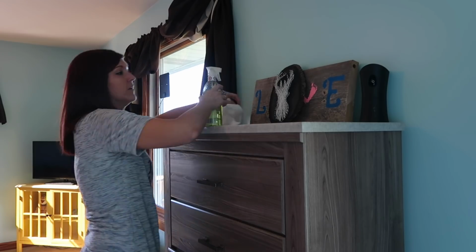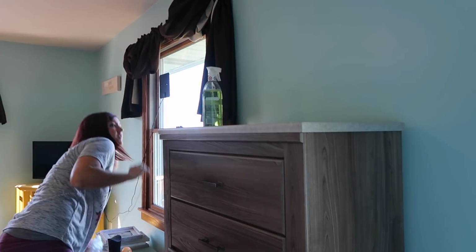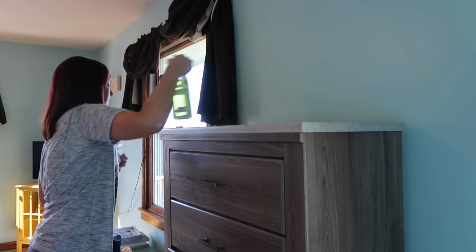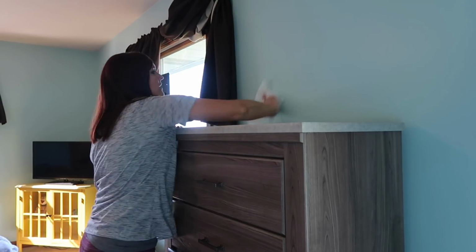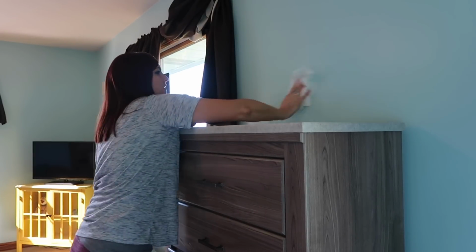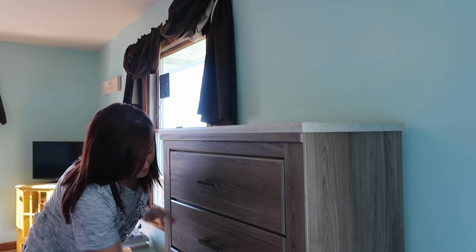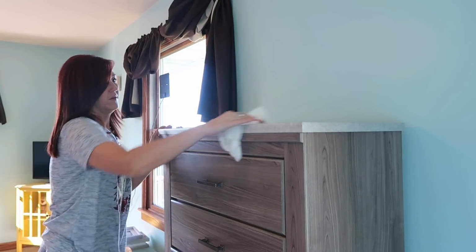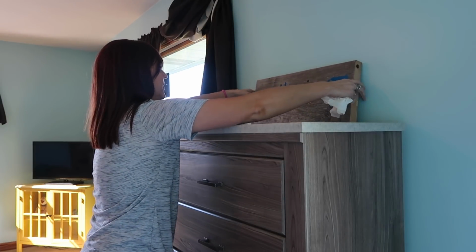And then now I'm just going to be wiping down all of our furniture. So I'm going to be doing both of our dressers and then the TV stand. And of course I am not going to wash the windows because I despise washing windows. And I feel like every time I do them, it just smears stuff all over anyways. If you guys have any tips on how to wash windows without getting smudges everywhere, please let me know in the comments below, because I swear I always have smudges every time I do them.